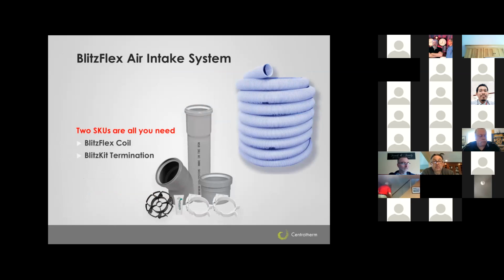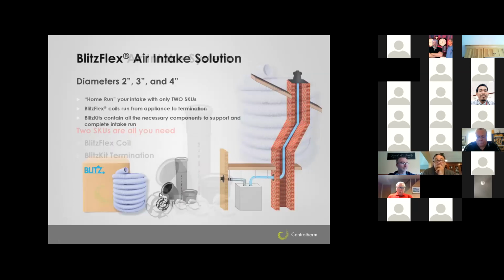And it's basically 2 SKUs. They have the coil. It's a 50-foot coil that comes depending upon the diameter. And then it has a termination, which is going to be some pipe, an adapter off of the appliance, some support connector rings that you can snap onto this and nail or screw up along the wall, perhaps a screen for your final piece. So anyways, it's a little different. It's new to the industry, but they're having a little bit of success initially.